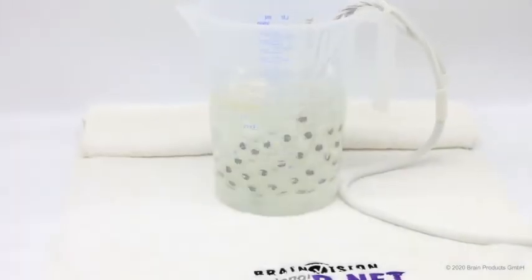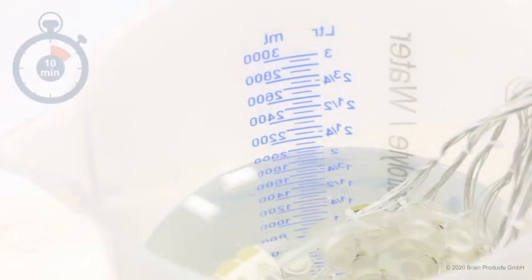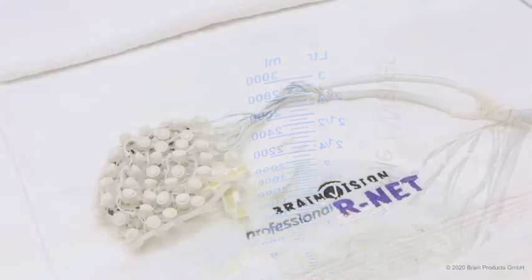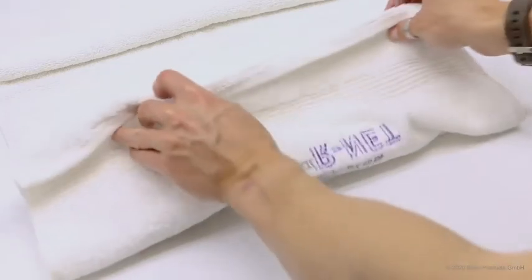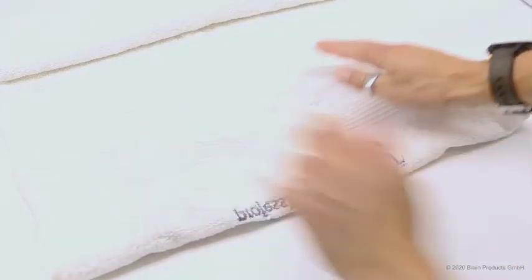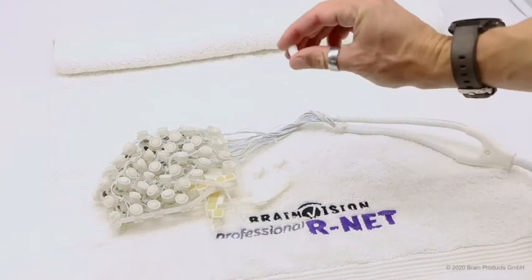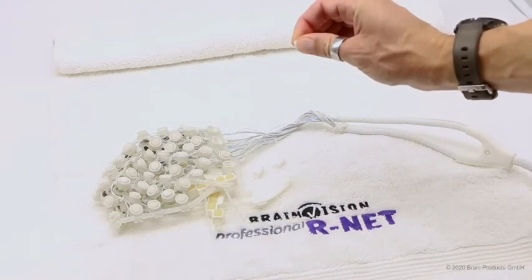Soak both the Arnet and replacement sponges in water for 10 to 15 minutes. Put the Arnet on a towel inside out and dry carefully. Squeeze the new sponge between your fingers to make it shapeable.